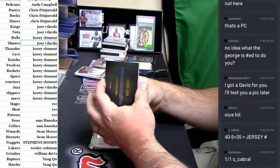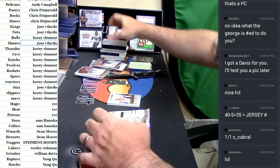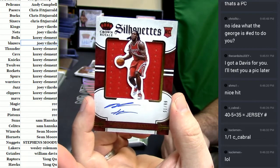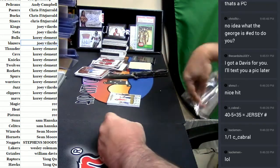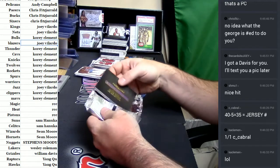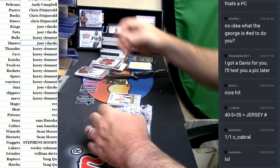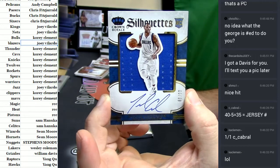108 out of 149, Rudy Gobert for the Utah Jazzmatazz. And we got another silhouette, 91 out of 99. This one going to the Rockets, Montrezl Harrell. 44 out of 149, Los Angeles Lakers, Julius Randle. 89 out of 99, a silhouette rookie autograph, Justin Anderson, the Mavs.